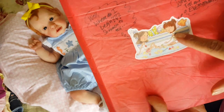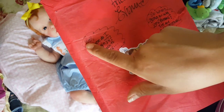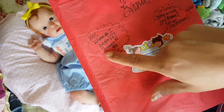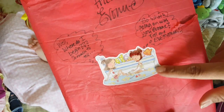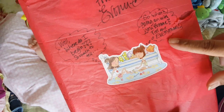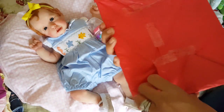Oh, look, she colored the hair red. So that's me and that's her. And she put that we're having a conversation. So over here, my caption says, well, where do I begin? And it says question mark. So much to tell. And then over here, this is what Shelley's saying. So what's going on with you, Yvonne? Tell me everything. Actually, I should have read hers first for my friend Yvonne.